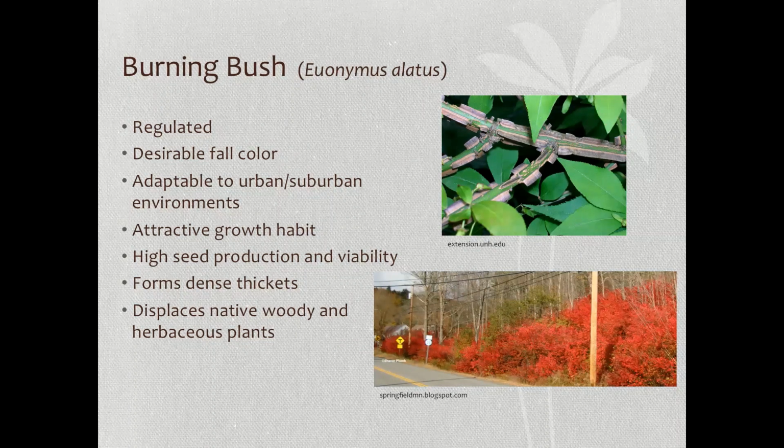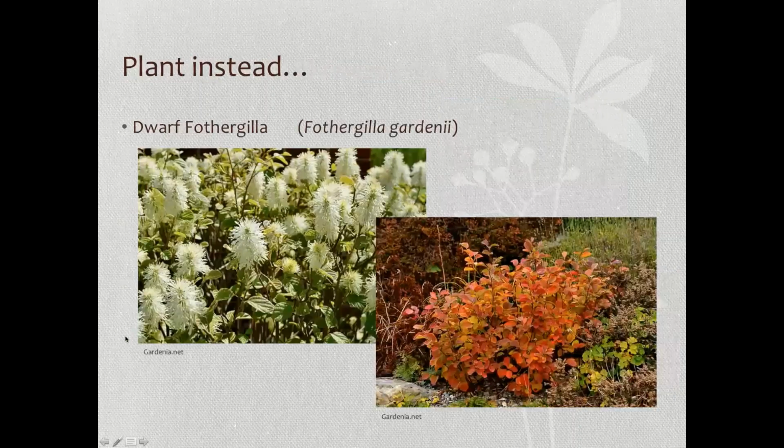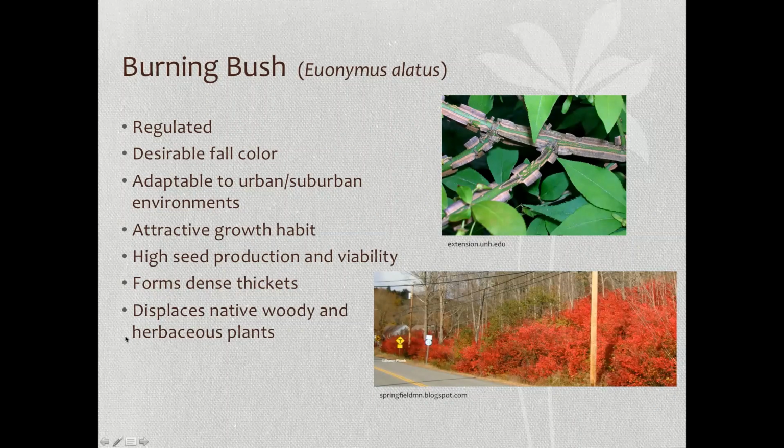If you look at the bottom picture, you can see what happens when it escapes out into open areas, where it forms these incredible thickets that outcompete the native plants that might be trying to grow underneath. It can grow up to 20 feet in height and 20 feet in width. So there are some issues around burning bush. What could you plant instead?